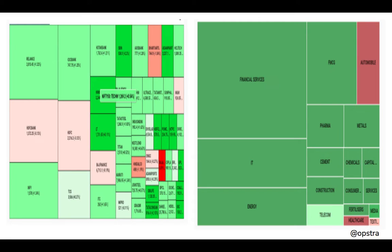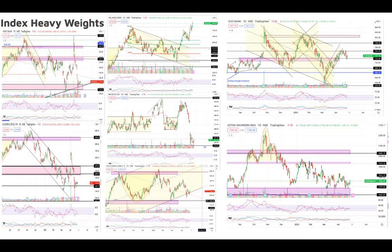So heat map: Reliance did good, ICICI Bank did good, all the banks are doing good. HDFC twins did not look that great. IT is also back recovering, right? Investment Bank. So L&T, and so heavyweights all did somewhat okay except HDFC twins. So all the sectors did well except automobile, which was performing okay the other day. So we'll see the sector performance later. So before that, I'd see the index heavyweights and see what happens, right?